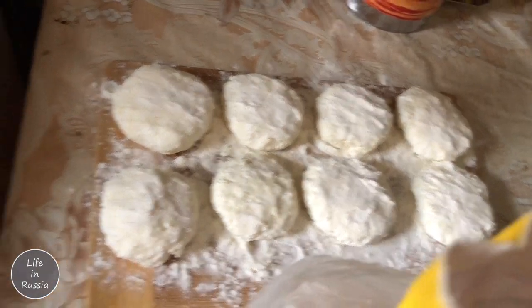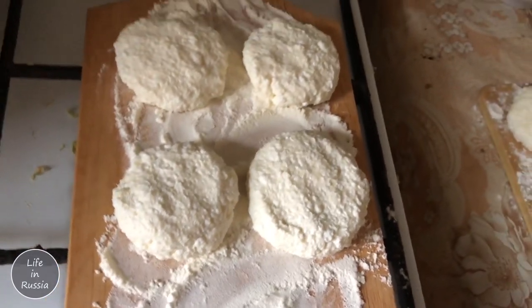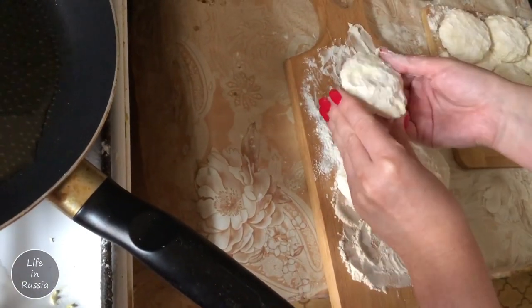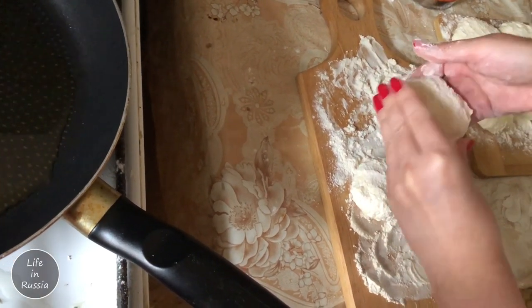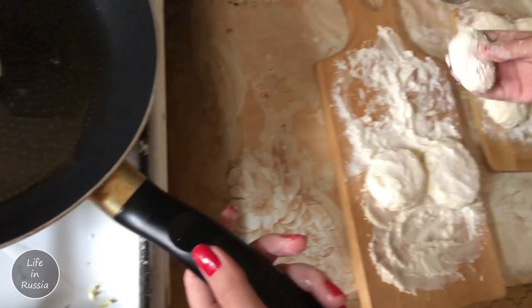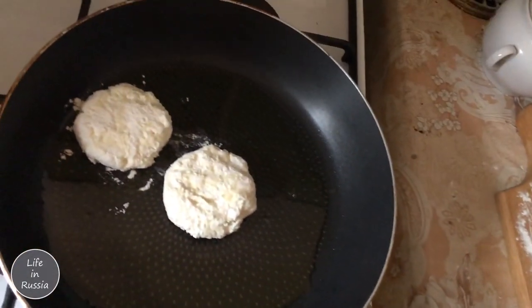And we go also to here. Same thing. And now we take our sweet pot and give it a bit of shape and put it here in the middle. Next.